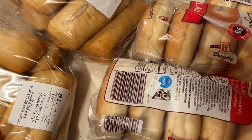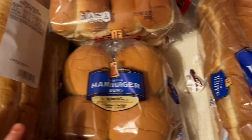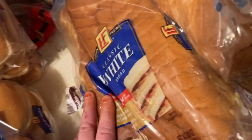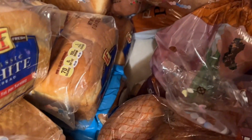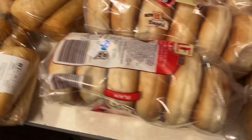So the first rotation, y'all, don't have a heart attack. It is a lot of carbs, of breads. I will talk why I have so much. And then, y'all, it's the mountain of potatoes. Yes. This isn't all the potatoes I have. I have sweet potatoes, but I couldn't even fit them on the counter at this time. So this is $40 for this first rotation.